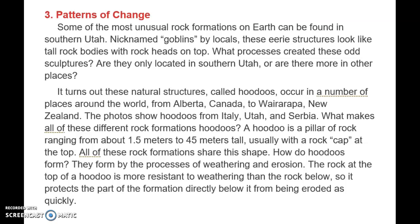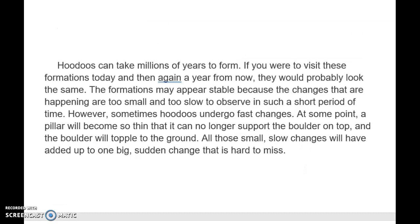The rock at the top of a hoodoo is more resistant to weathering than the rock below, so it protects the part of the formation directly below it from being eroded as quickly. Hoodoos can take millions of years to form. If you were to visit these formations today, and then again a year from now, they would probably look the same. The formations may appear stable because the changes that are happening are too small and too slow to observe in such a short period of time.